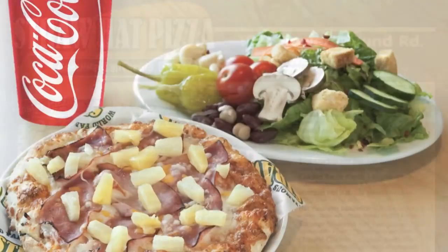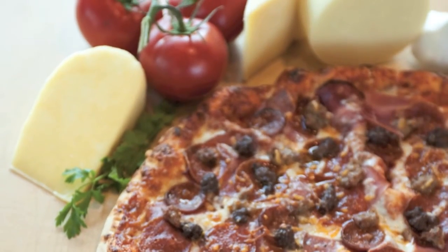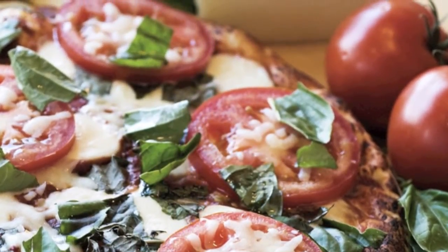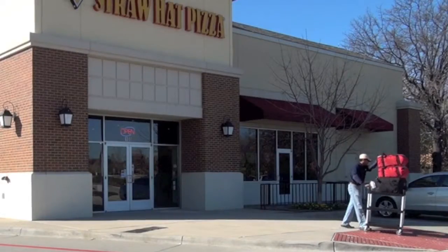And talking about masterpizzas, we have quite an impressive lineup that includes the popular Chicken Bacon Ranch, the meat lover's favorite Meteor, and the traditional Margherita. Once baked to palate-pleasing perfection, your Straw Hat Pizza is delivered piping hot to your table or right to your front door by one of our friendly drivers.